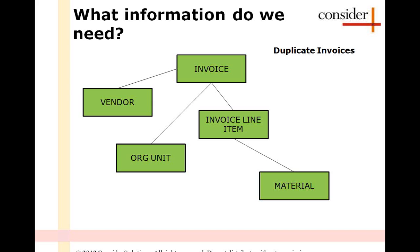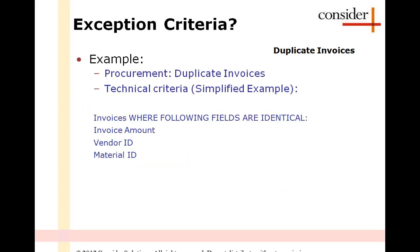So in that context, we just need the invoice and invoice line item, and then again thinking through what other information is needed to give the fuller context, vendor, org unit, material. And what may we exclude from here? So there will be some purchase order types where we would expect recurring invoices to happen. And again, in that context, we don't really want to report those. What we need to do is to identify the specifics that flag those as being recurring and expected, and exclude those from any exceptions that are reported.